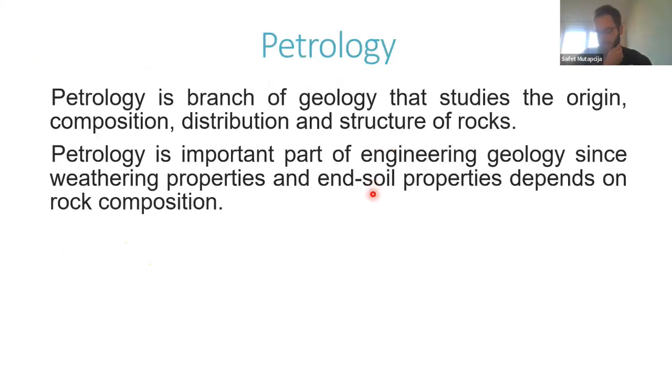So also the really important part of the geology in general is the petrology. Petrology is basically the branch of geology that studies the origin, distribution and structure of rocks. And petrology is important because weathering properties and soil properties depend on the rock composition. Every rock you see around you at some point in the future is going to become clay, and those clays we have at this moment were rocks in the past.